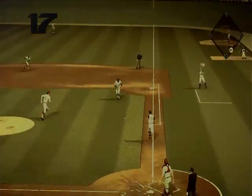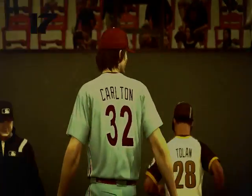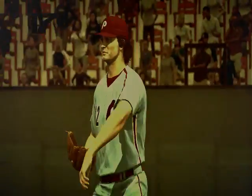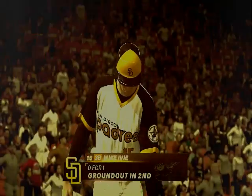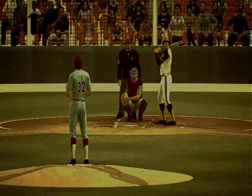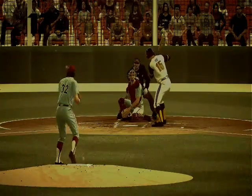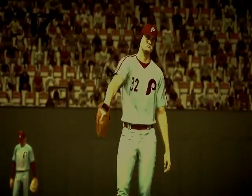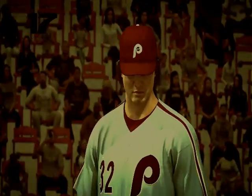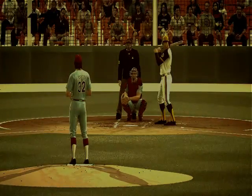Bunting for a hit. And they put the tag on him for the out. The batter, number 15. Here's the third baseman. He hit into a double play his first time up. That one's in there, and that is strike one. These hitters are going to have to find a way to be a little more patient, see more pitches per at-bat. Otherwise, that bullpen's not going to have to work, and it's going to be advantage pitching all game long.